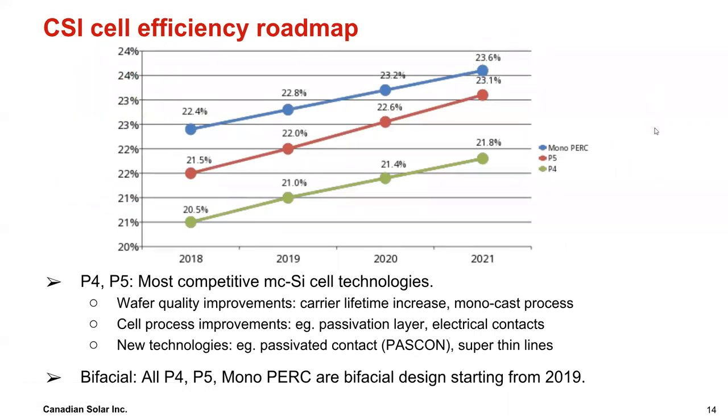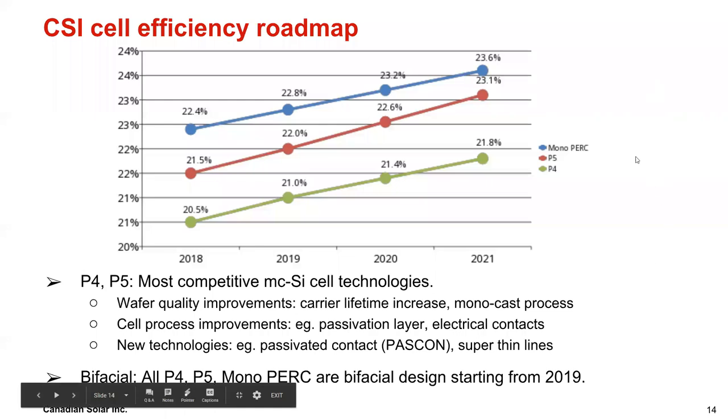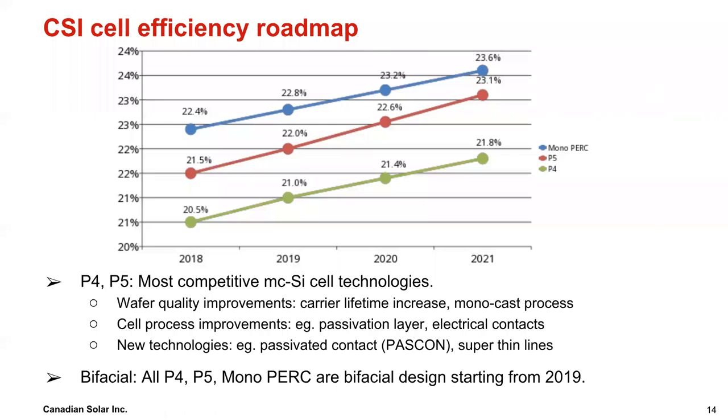This will be done through incremental process improvement with a strong focus on ingot and wafer quality, increasing carrier lifetime, use of the mono-cast process for multicrystalline, and also cell process improvement, incremental improvement on the passivation layer and electrical contact. And for the next percentage points, we'll have to introduce new technology, such as passivated contacts, PASCO, and super thin lines.